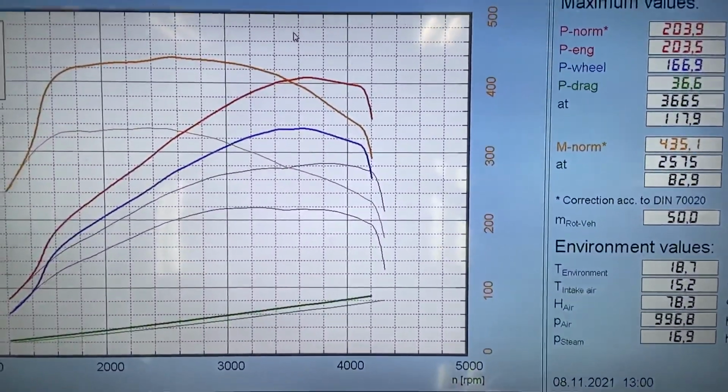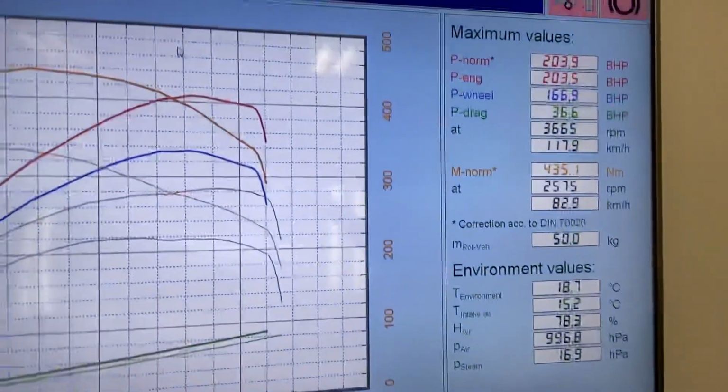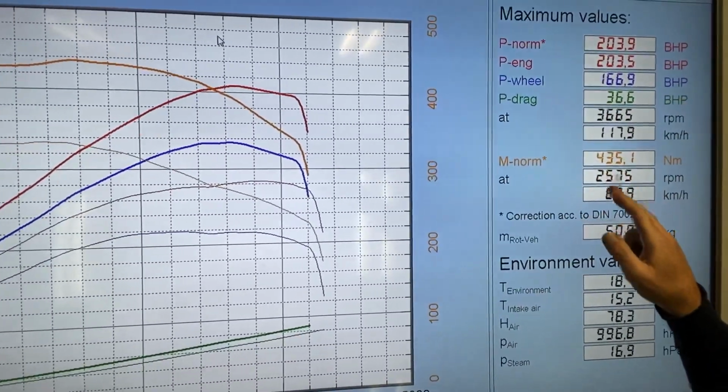So this is what she's made. She's made 203 brake horse, so it's gone from 141 brake horse to 203. It's some gain, that is, but like I said, this is a software down-tuned engine, you've got to remember. And we've made a very, very impressive 435 newton meter torque. So if I can remember correctly, and my math is right, that is a 102 newton meter torque increase. Correct me if I'm wrong.